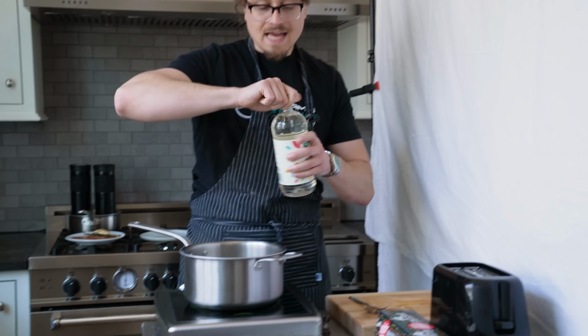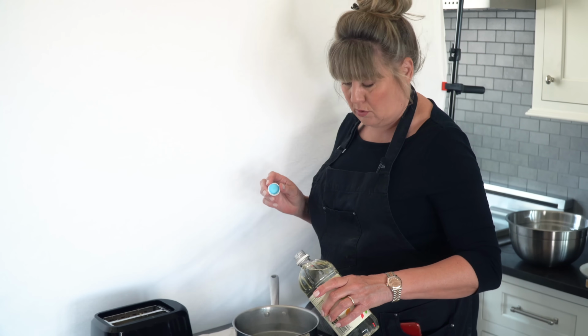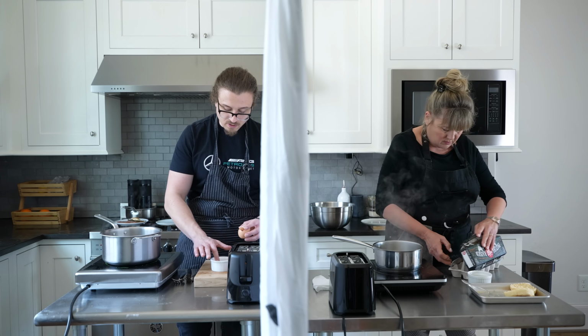Grab your vinegar, add a little splash to your water. I'm gonna add another sploop. What kind of measurement is that? Toasting, we got our water going. All right, get yourself an egg. Crack that into your ramekin. Don't break the yolk. Not a yolk breaker.